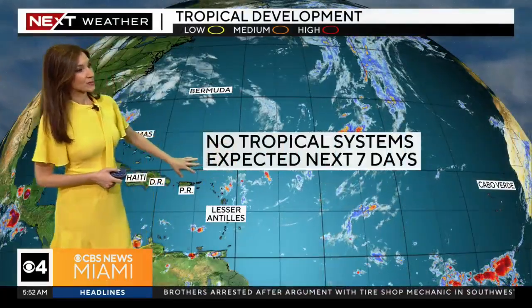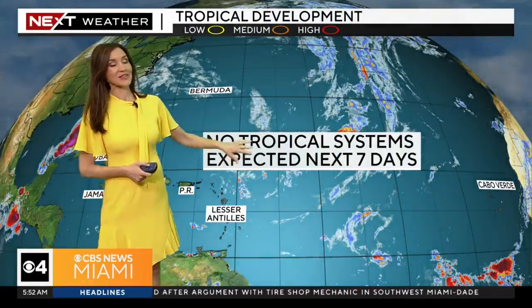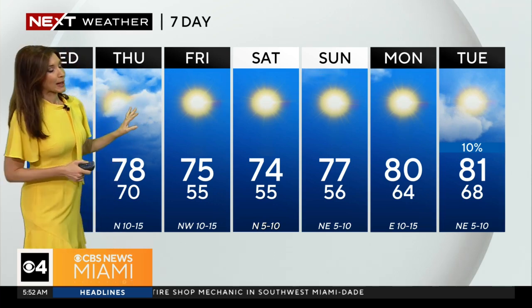We look at the tropics, and right now cyclone development is not expected over the next 7 days, and we love that. We are very happy and grateful for that.